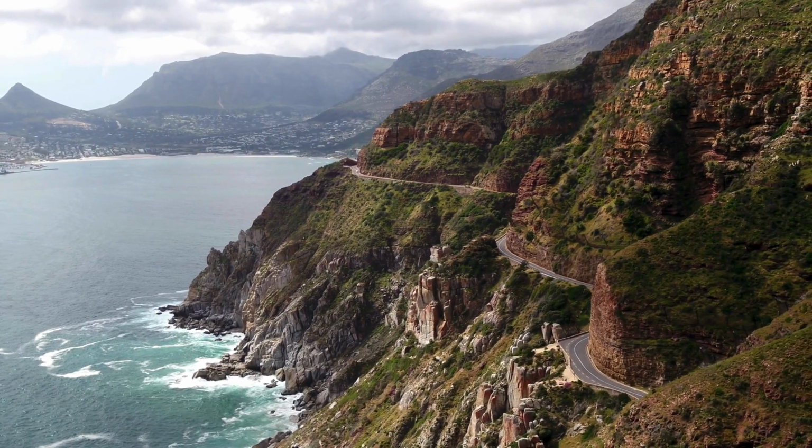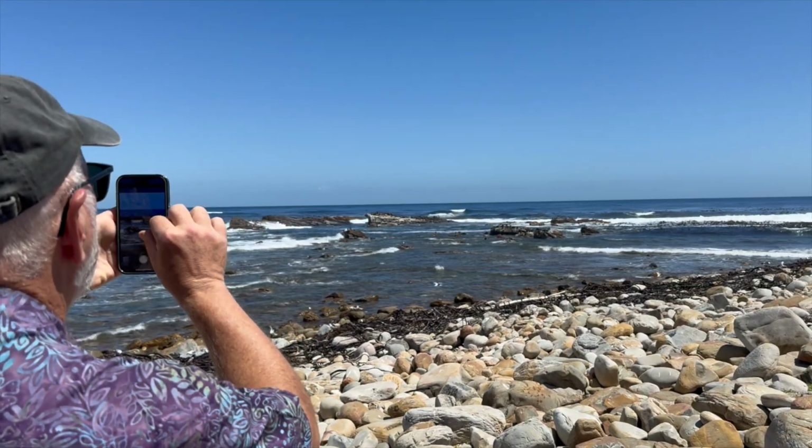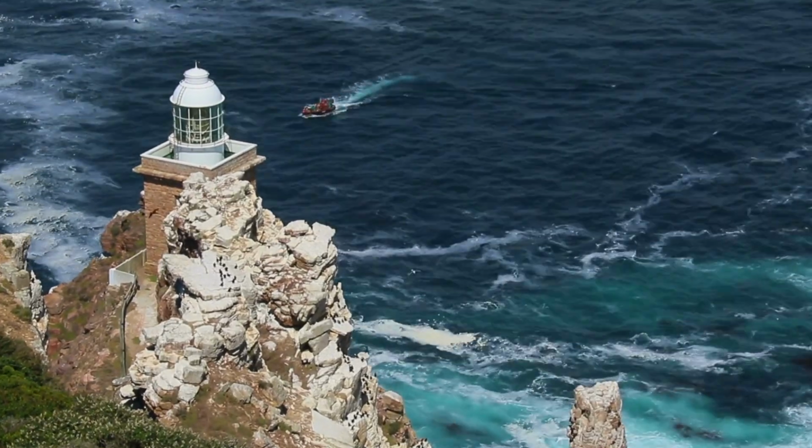On one day, we head to the Cape of Good Hope. Here we see the two oceans collide. It's really a beautiful place. You can see the lighthouse at the end of the cape.